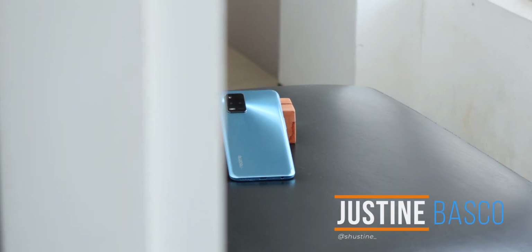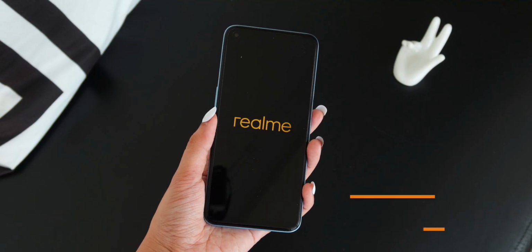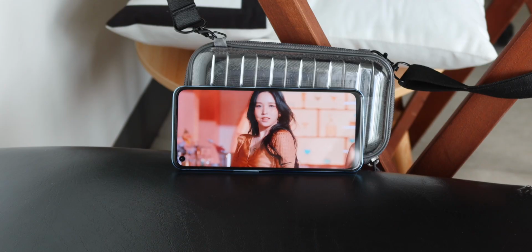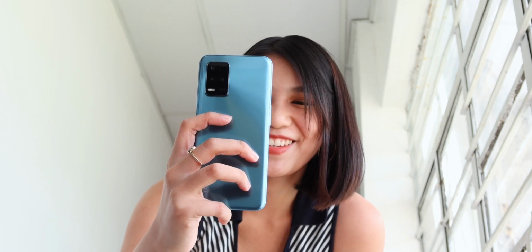And when you compare this Realme 8 5G to last year's Realme 7 5G or to its LTE version, well, you might see this phone as quite a downgrade on paper. But if we're going to look at it without comparing to its predecessors, its specifications actually come reasonably good for an official price of 11,990 pesos. We've been using it for a few days now, and here's what we think.